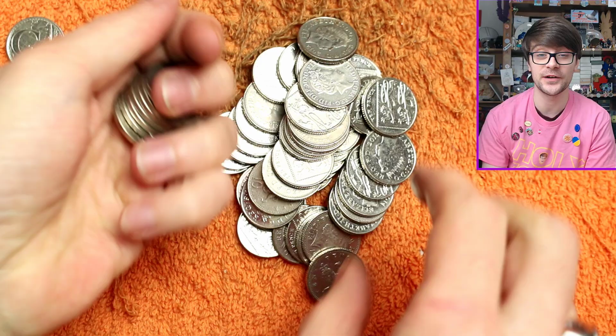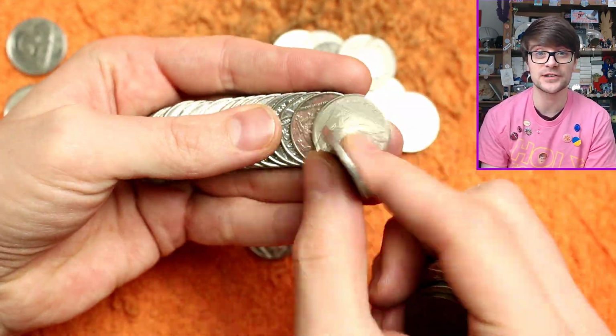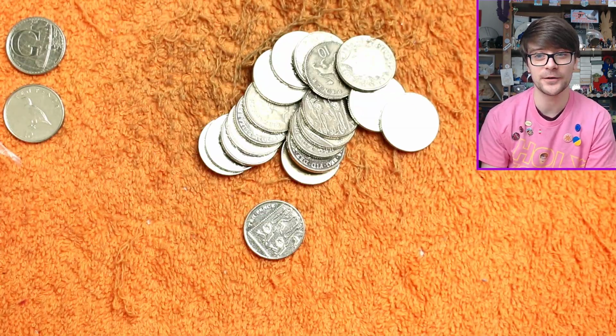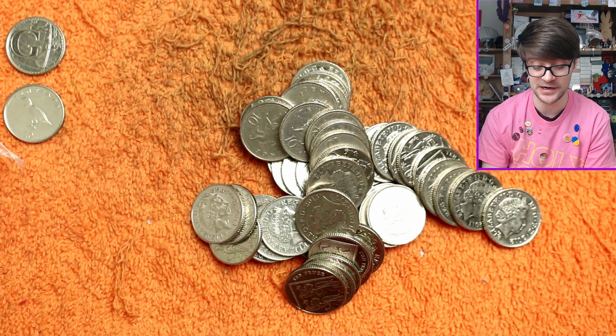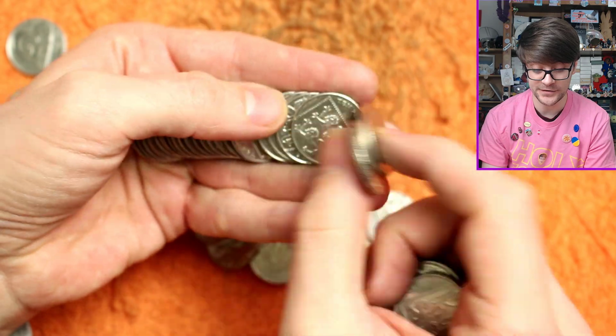But if you do find a coin that is really, really grubby, gross and horrible, that's already lost any value that it has because it's so dirty, then yeah, why not clean it? Because it's already beyond help with how dirty it is. So it is a balancing act, but the general rule of thumb is don't clean your coins, and I don't clean my coins.